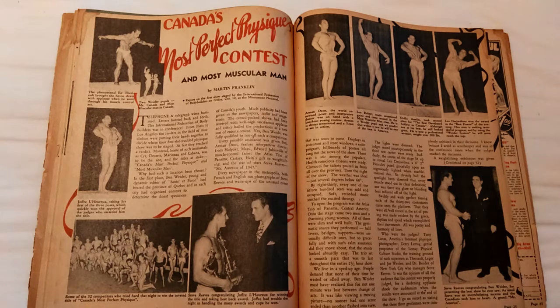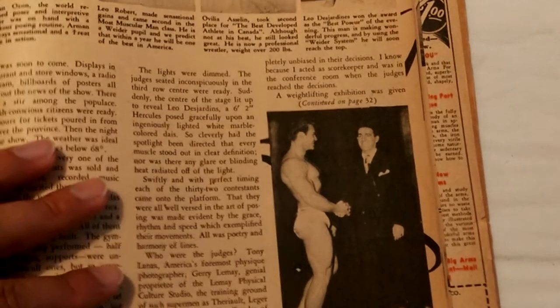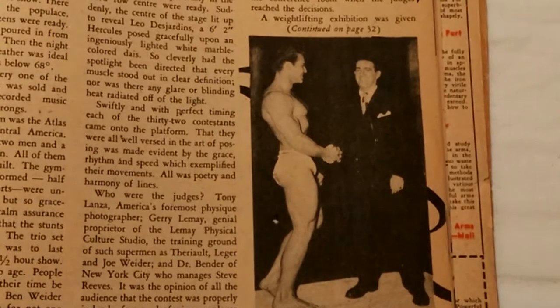The final article that I found rather interesting was Canada's Most Perfect Physique contest and Most Muscular Man. The reason why I found this interesting was because this is supposed to be the International Federation of Bodybuilders, that is the IFBB, their very first show. The very first ever contest staged by the IFBB. It was a 2.5-hour show, which obviously sported displays of muscle control, gymnastic stunts, weightlifting, strength acts, and the special attraction, posing by the one and only Mr. America, Steve Reeves, shown there, shaking the hand of Ben Wader. There he is, looking mighty, Steve Reeves.